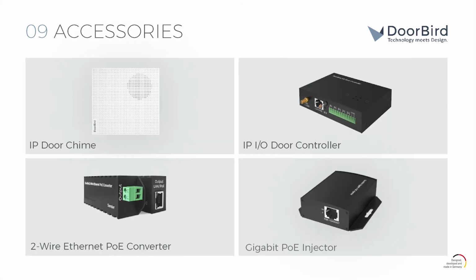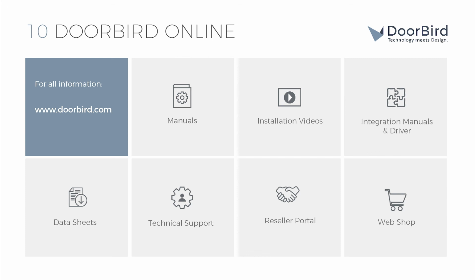In addition to our door stations, DoorBird also has a line of accessories available. There's an IP chime for sounding audio alerts when the doorbell is pressed. There's also a networkable relay box that, when paired with the DoorBird, will add 3 more relays that can be triggered via the DoorBird app. And perhaps the coolest accessory, the 2-wire Ethernet PoE converter that will transmit data and power over just 2 conductors. This can be a lifesaver for retrofit jobs where there's only the existing 2-conductor wire from the old doorbell.